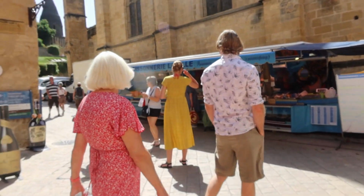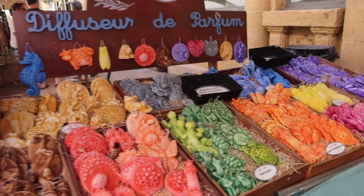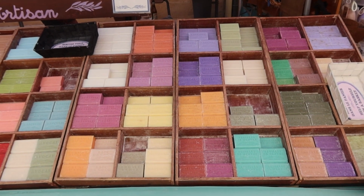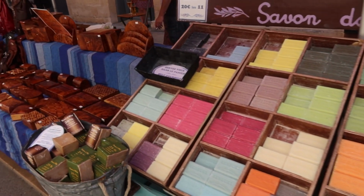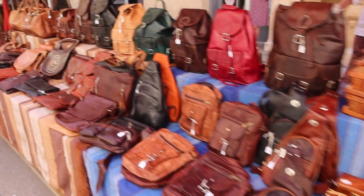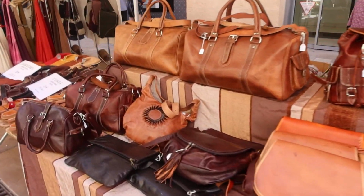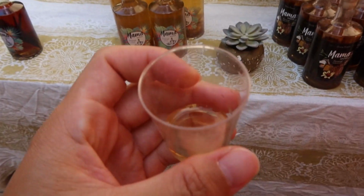It was good to walk around checking out the market stalls where you can buy local produce. You can get tempted to buy some lovely items here. We got to try a rum with the canele inside. I wasn't expecting to try a rum first thing in the morning.